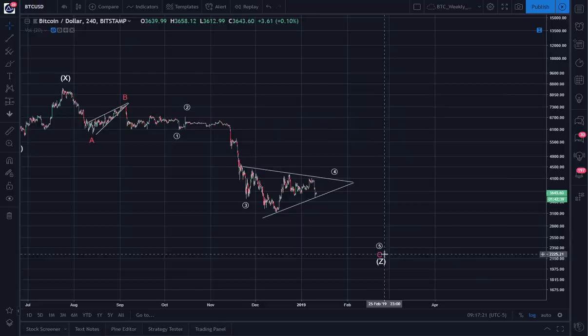Where would we be able to pinpoint the exact bottom? No. That's why I do the laddering.